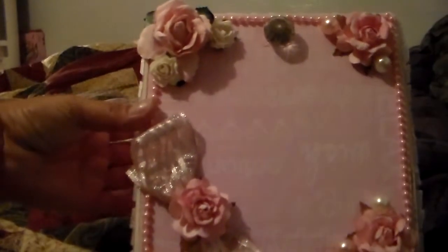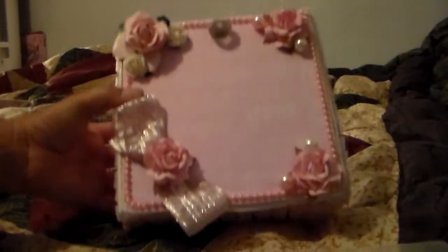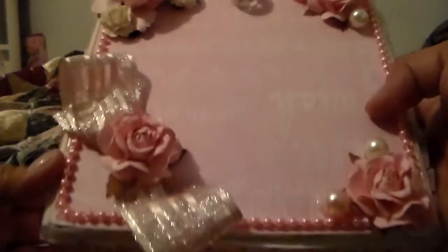It's simply gorgeous, this box. Pink. I love pink. Pink and purple are my favorite colors. And look at these flowers, and this bow that she did. I remember when I saw this box, I was like, ooh, I hope I win. And this lace, oh my gosh, it's so super pretty.